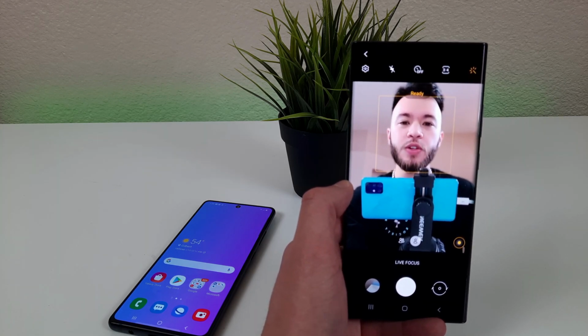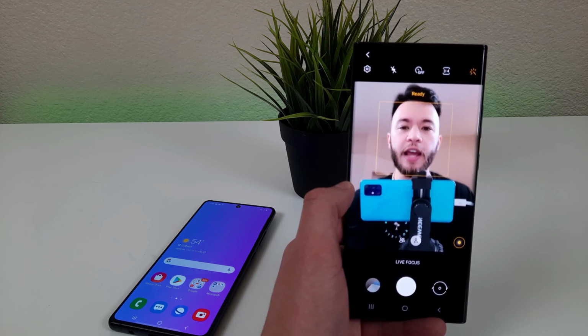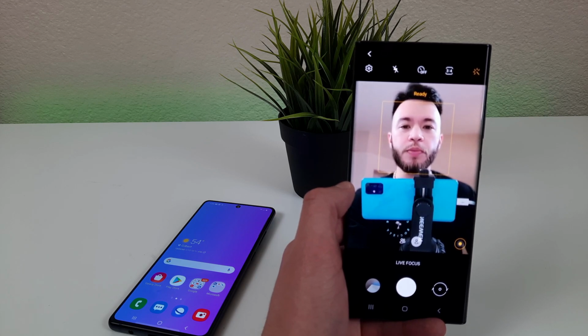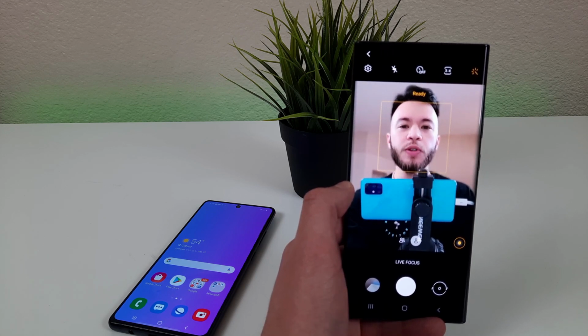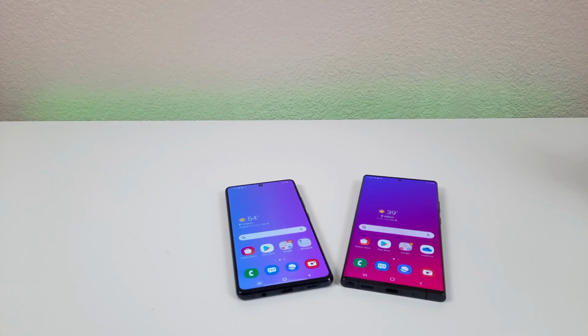Whereas with the A71 5G, it was still good, but in a way, if the blur was too sharp at certain angles, it really did look like it was just a green screen with a blurred background behind it, whereas this one really does look natural and more professional. So overall, if your main use for your device is lots of heavy content creation and photography and that sort of thing, I do think both are really great choices, but between the two, the Samsung Galaxy Note 20 Ultra does have the better camera.